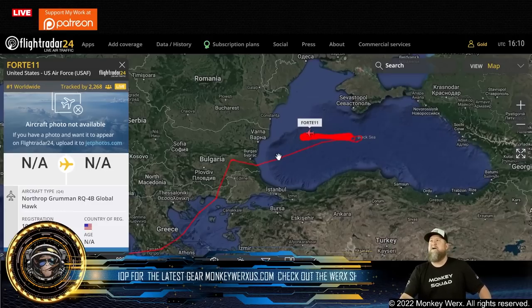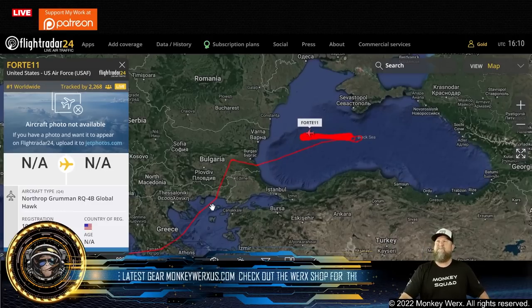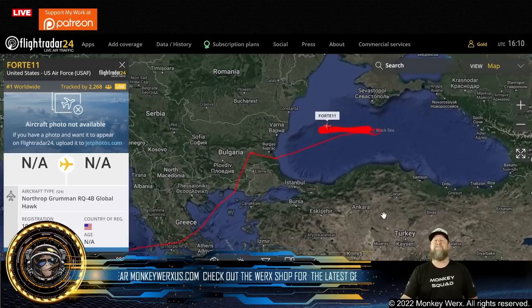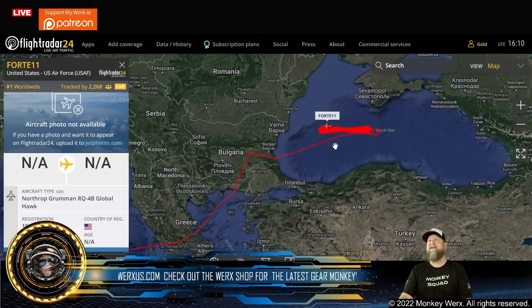But notice it came right on through. It skipped over, which I find very interesting, the Turkish border. This is Turkey, okay? The fact that it just kind of flew a little north and then hooked back down goes to kind of tell you they clearly don't have permission to fly over Turkey with their drone. And so they're avoiding that area.